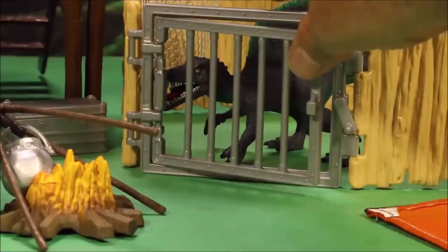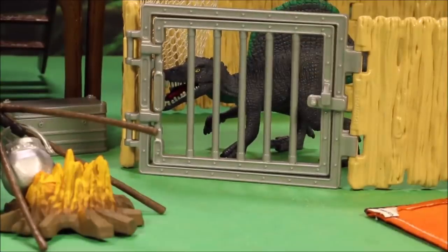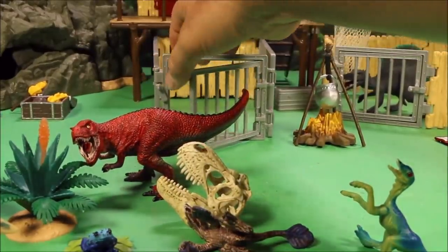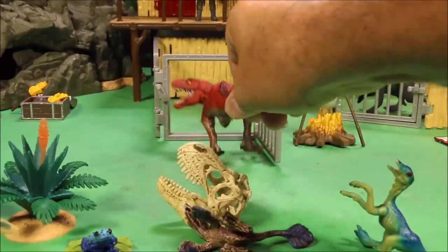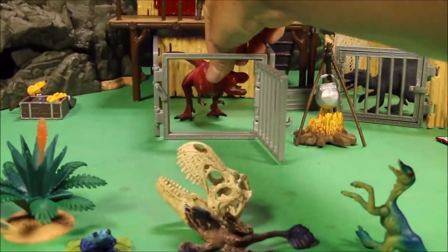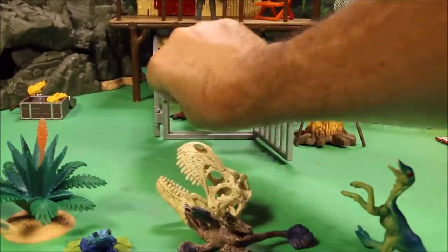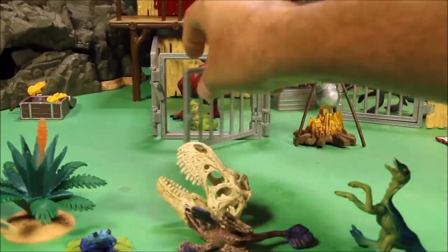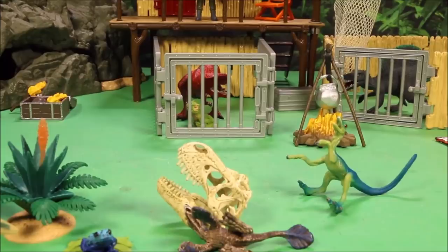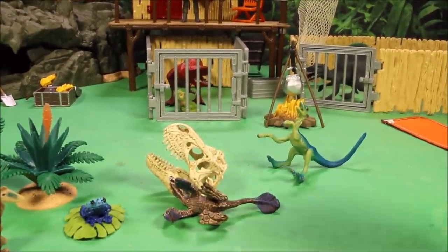And then quickly, before he could escape, we're gonna go ahead and slam that door shut. And then we're gonna go ahead and open the other door and drive that red T-Rex into this stockade over there. And to keep it company, we're gonna go ahead and put his little baby in there with her and slam that door shut.